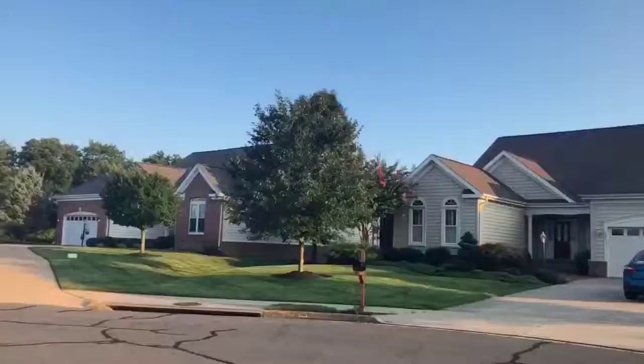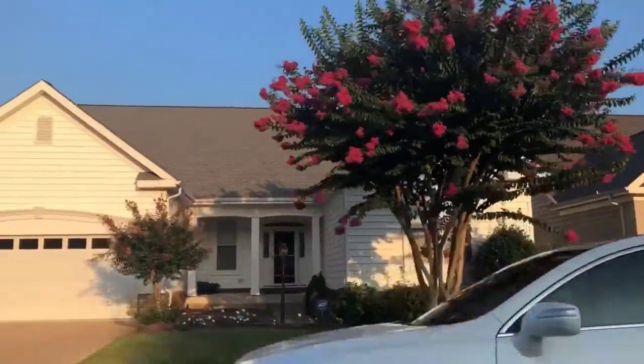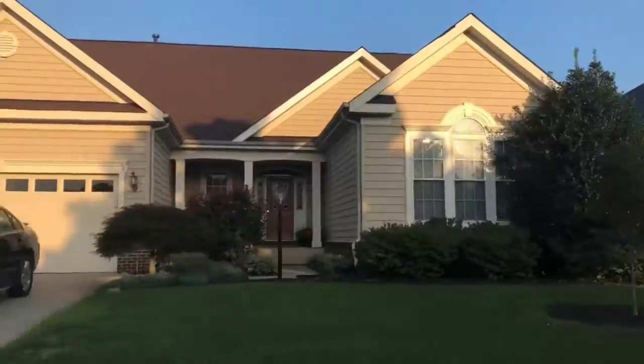So that's the single entry point. And I also wanted to show you guys, here are the single family homes that are in Heritage Hunt.